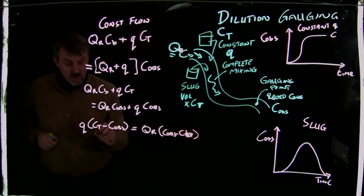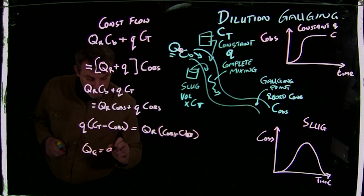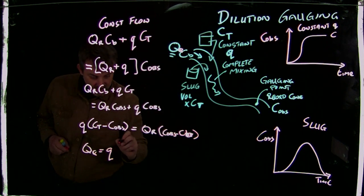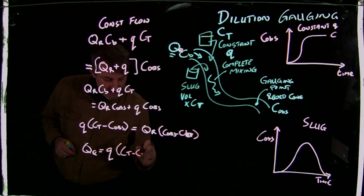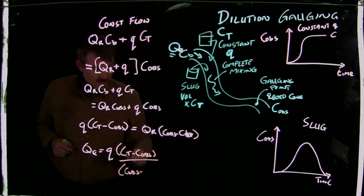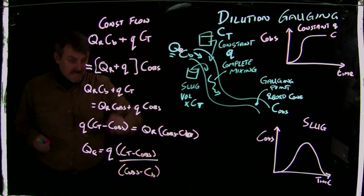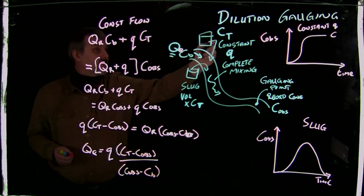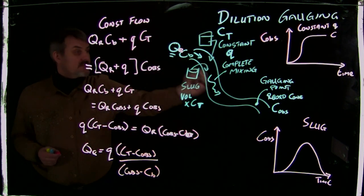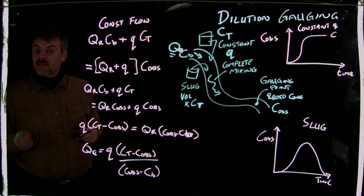Now, if we divide that across, what we'll see is that QR is going to be equal to the flow rate coming out of the device, q, times (CT minus COBS) divided by (COBS minus CB). So what you actually see there is, just from measuring my flow rate coming out of the reservoir and measuring those three concentrations, I can then work out what the actual flow is in the river.